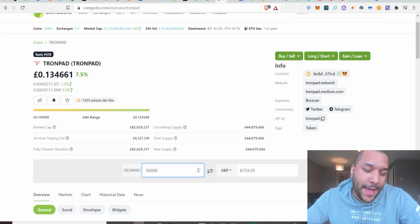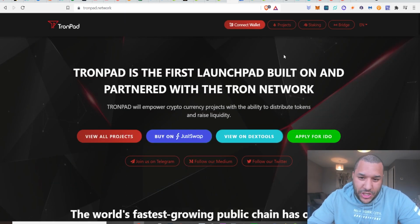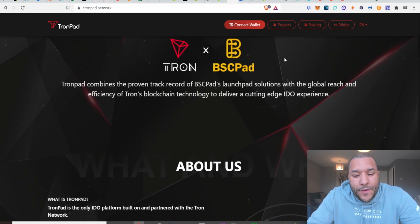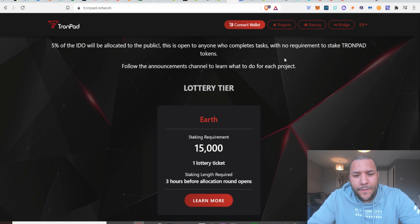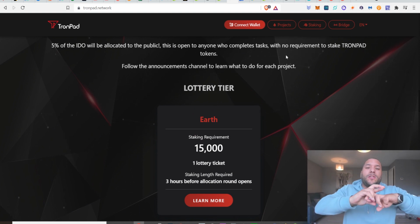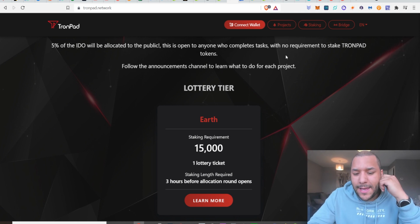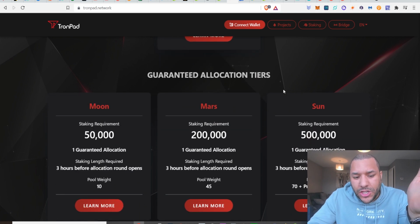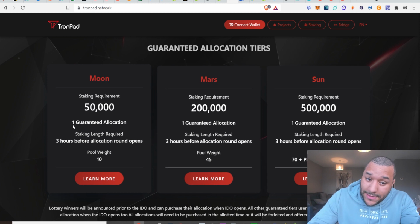TronPad. I found TronPad. With TronPad, you need a minimum allocation. This is for guaranteed allocation, guys. If you want to try that lottery stuff, you can. It's going to be so much cheaper for you if you want to try the lottery. Have a lottery ticket, cross your fingers, cross your toes as well, and just pray that you get a space. But if you definitely want that guaranteed allocation, I would go for the guaranteed ones here.